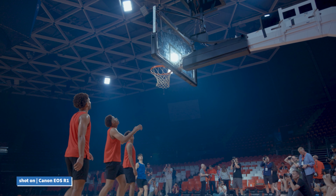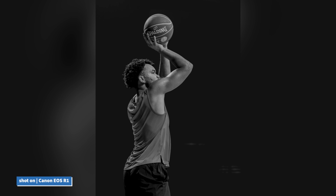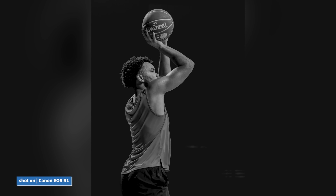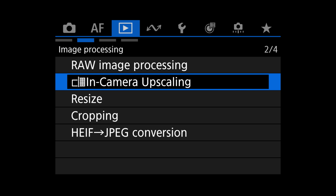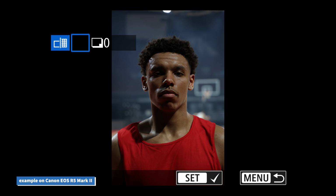For those working in sports, press, or wildlife on the go, it's now possible to upscale your images without the need of a third-party device, thanks to the deep learning image upscaling. To upscale your images in camera, go to the playback menu and choose the in-camera upscaling option.